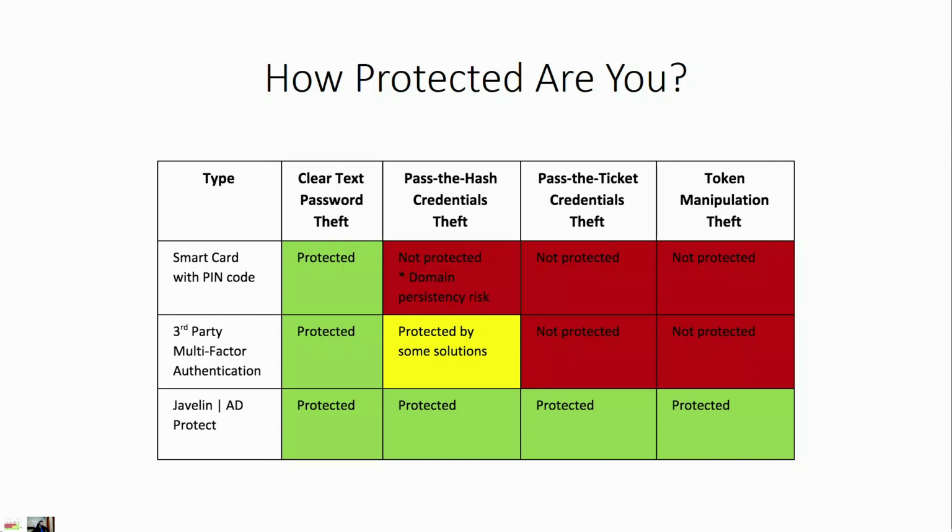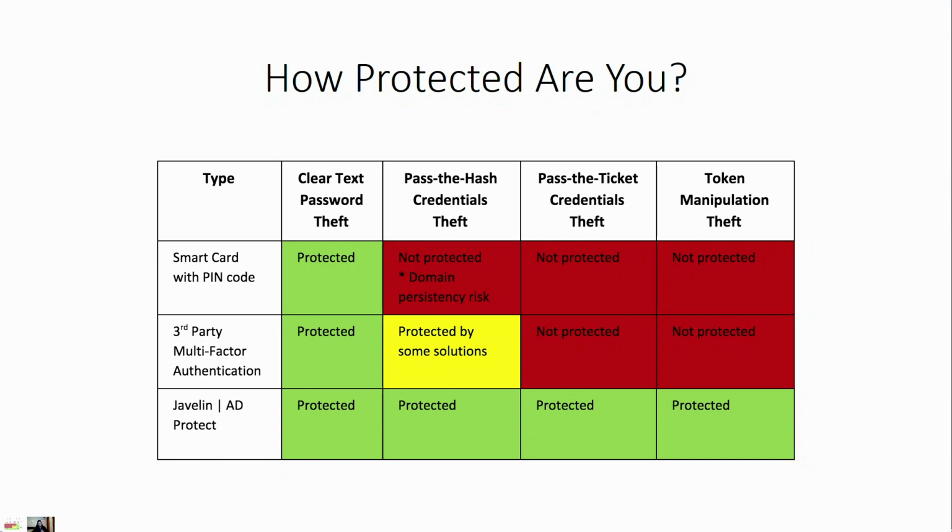And of course, I'm from Javelin, so I gotta have the bottom thing. The bottom row is very Javelin, but yeah. I love the graphic though, Eyal. I think that really communicates the risk and the threats appropriately in your presentation. So yeah, I also think that's great. Yeah, it's awesome.